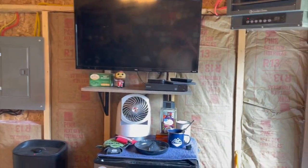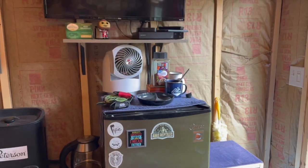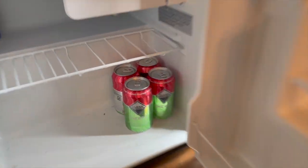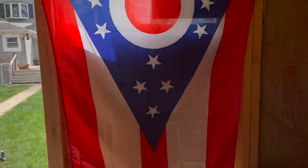Mini fridge. Currently no beer in it right now because I drank it, but yeah, I drink these like they're going out of style. Oh, there is a beer in there, but that's not mine. I don't drink water unless it's actually water.